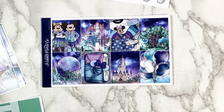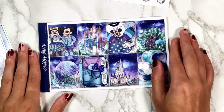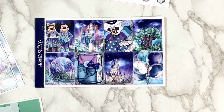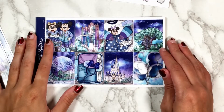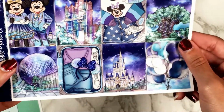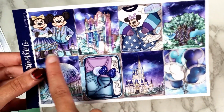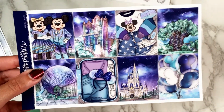So I do love this blue color scheme. It's so pretty, this blue galaxy sky. That's gorgeous. I might bring out some of my celestial foil for that. But yeah, I just really love this. Art is perfect as usual. So we have Mickey and Minnie over here. Love those outfits. Those are so fun.